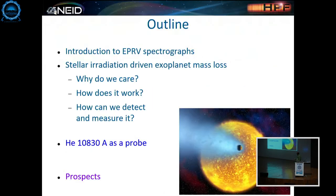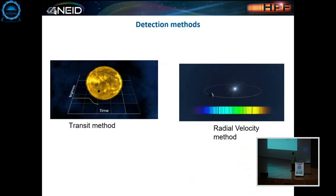In the next 20 minutes or so, first I'll give a brief overview of the EPRV spectrographs, extreme precision radial velocity spectrographs. These are high resolution spectrographs, but with some changes to them. Then we will dive deep into how stellar radiation affects the planet and how the planets evaporate, and helium 10830 as a probe, and it will end with future prospects.